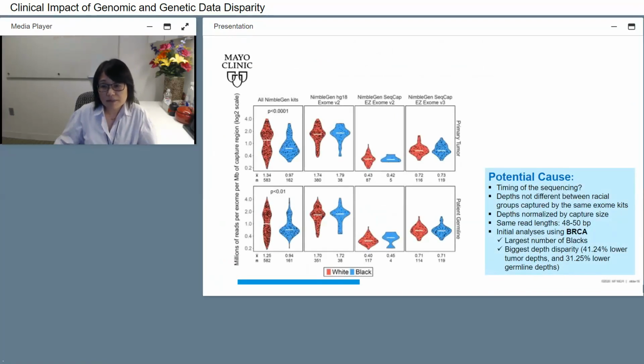Next, we investigated sequencing depths between sample batches grouped by exome capture kits used to process patients' DNA. This is an example in breast cancer. The majority of exomes were processed using 3 versions of Nimblegen exome capture kits: the Nimblegen HG18 exome version 2 kit, the Nimblegen SeqCap EZ exome version 2 kit, and the Nimblegen SeqCap EZ exome version 3 kit. The oldest kit, the HG18 version 2 exome kit, was used to process 65% of white tumor specimens and 23% of the Black tumors, as shown in the top panels, but was used to process 60% of white germline and 23% of Black germline, as shown in the bottom.